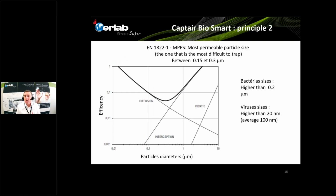A very common question coming from users around the world is, are you sure that HEPA filters can trap viruses or bacteria? So I will try to explain. According to EN 1822, filters are tested following a method called MPPS, the most penetrating particle size. So it's the size of particles that is the most difficult to trap.